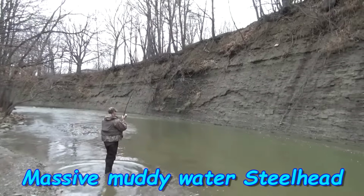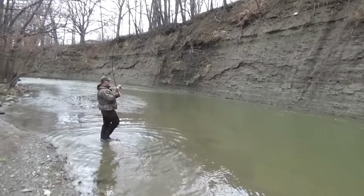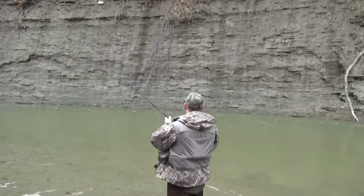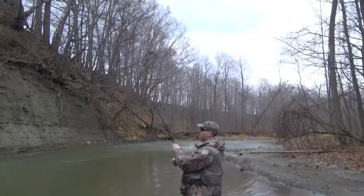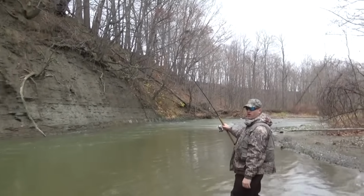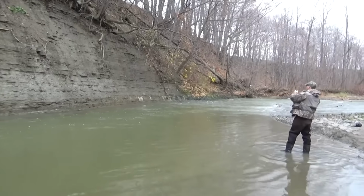Good fish at least, right? That's a good one I got on here, man. I hope I can get him in. Big one, huh? Yeah, might be upwards of 10 pounds. Think it might be in a 10-pound class? Big for this creek. Did you get a look at him though? Yeah, he's big, man. Look at this. Smoking you, huh? He's smoking you, Mike.